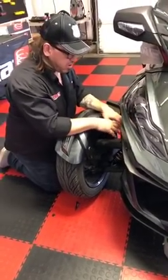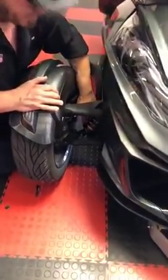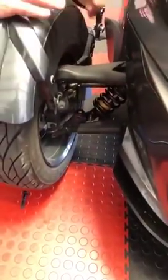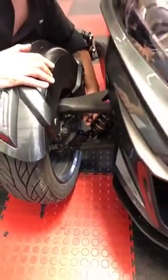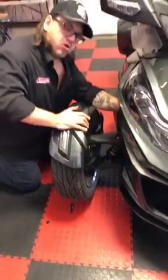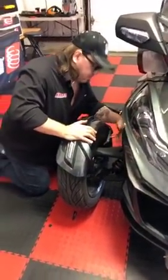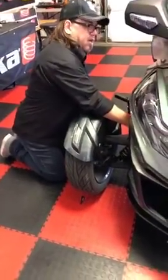I just like installing it this way simply because the rebound adjuster is here at the bottom. I always make sure that it's facing the opposite way, so it's right here right now. So it makes it easy for me or for the customer to access it if he wants to make adjustments. If the rebound adjuster is up here, it makes it a little bit tougher to get to. So I want to simplify it, make it easy for the consumer if they want to make any adjustments later on.